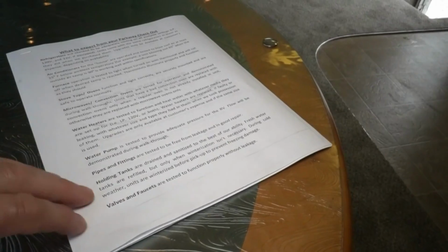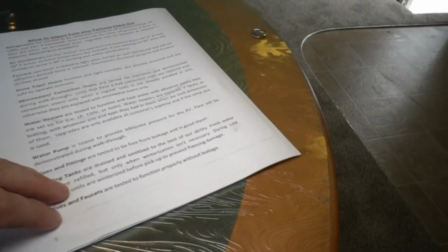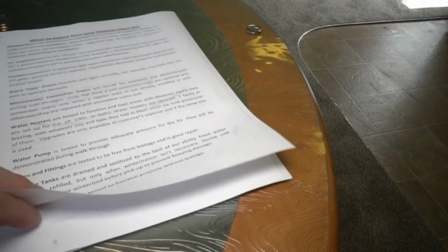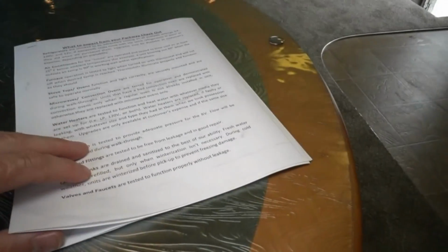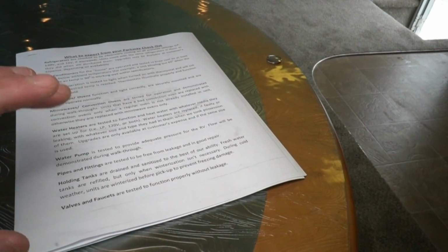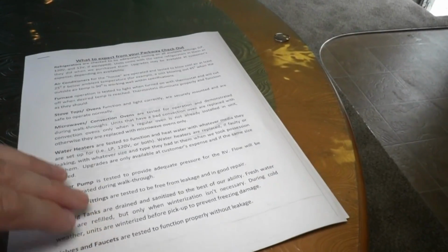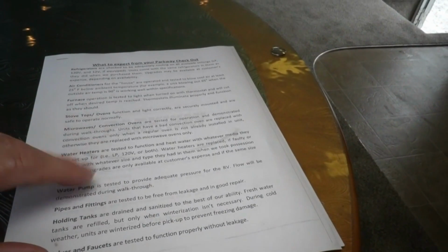So at $29,900, if we spend, say, $3,000 checking this unit out, getting everything done, the price doesn't go up $3,000. It still stays $29,900 no matter how much we spend on this RV doing our inspection. That's one thing that sets us so far apart from other RV dealerships. And I can't stress enough the value of this inspection process over what you get at other dealerships.